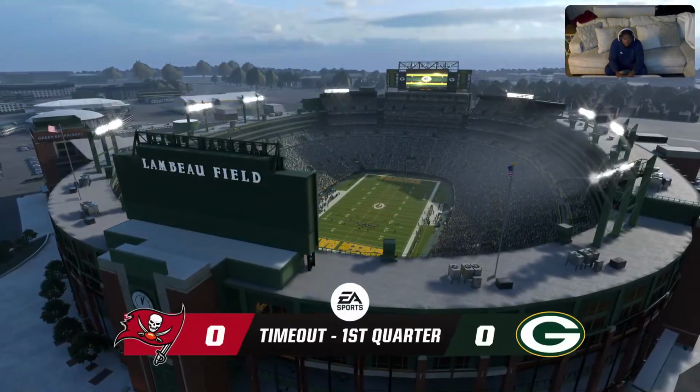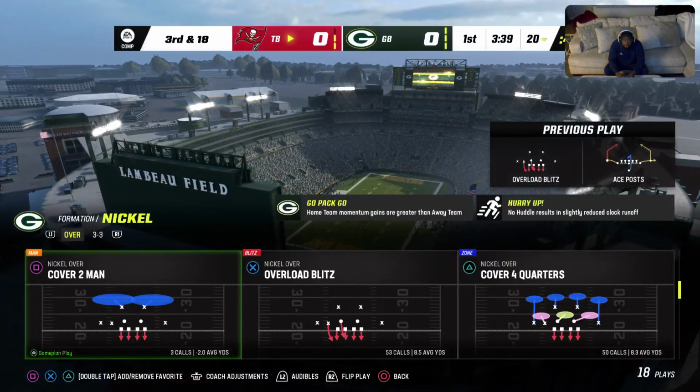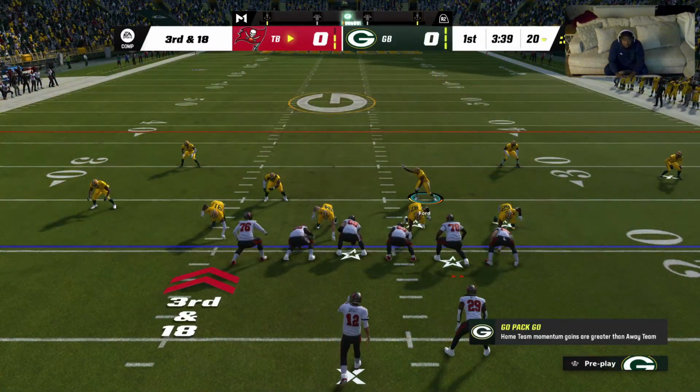So Brady and the Bucs need to work a little magic. 3rd and long after that last sack. Now with a play clock at 4, we're going to get a timeout called. They'll have 2 remaining as we step aside here in this first quarter.